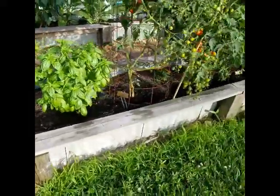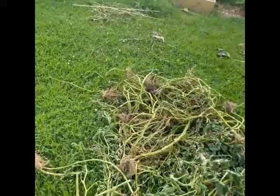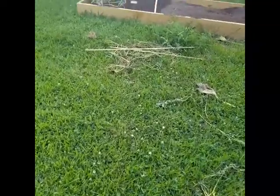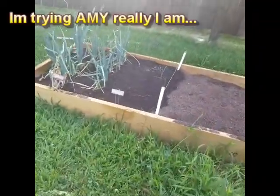Alright, so now we're going to come over here. This is what remains of our potatoes. Potatoes did okay. I mean, it was the first time us growing them. We did pretty good. I didn't record it like a dummy. But, sorry, Amy.